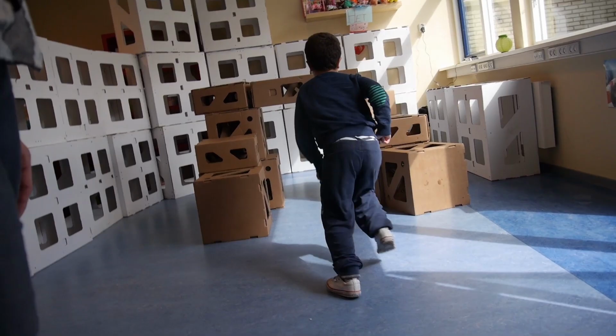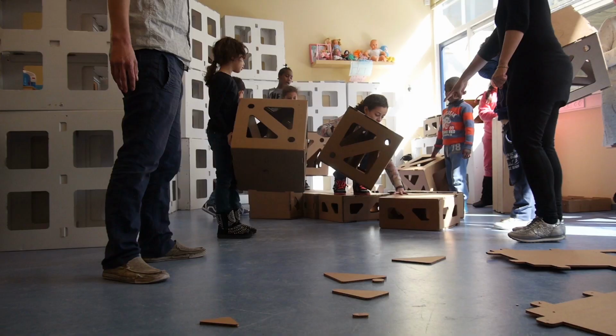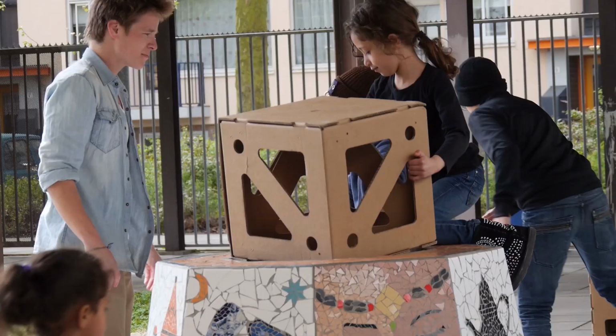This video will show how the boxes were integrated in an educational space, introducing a new element in the classroom that will challenge the kids to create their own environment. Basically, to think with the box, outside of the box.